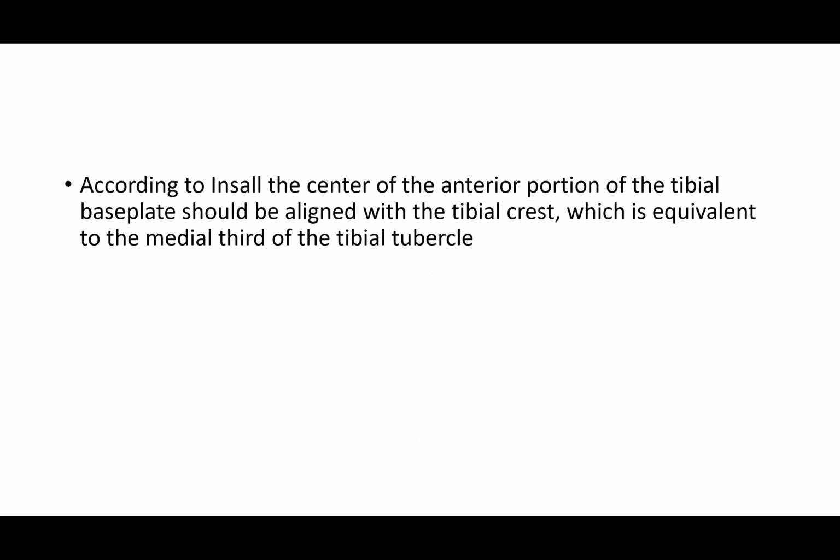So according to Insall, the center of the anterior portion of the tibial base plate should be aligned with the tibial crest, which is equivalent to the medial third of the tibial tubercle. This is the ideal positioning of rotation of the tibial component.